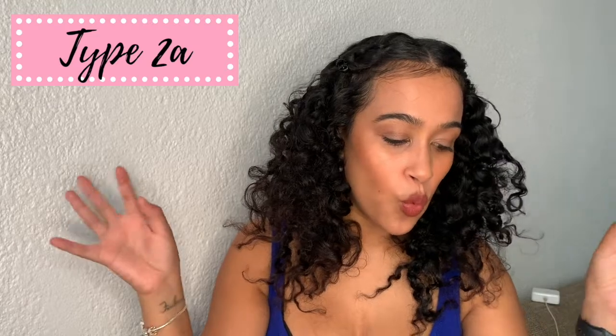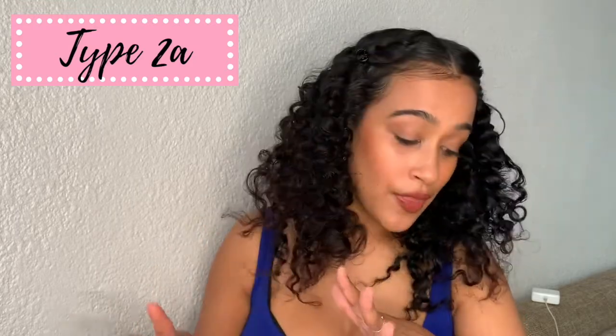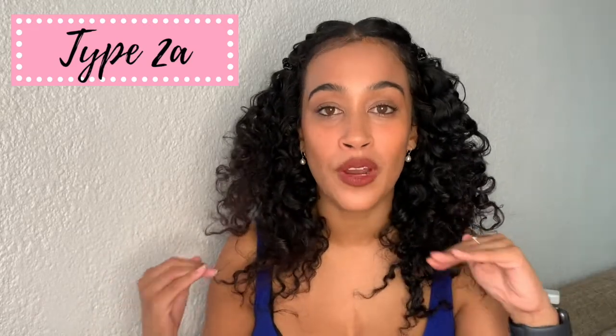This curl type lacks volume at the root of your hair, so you want to use a water-based mousse that can help make your hair look a little bit fluffier. Use light products such as mousses, lotions, or gels that will enhance but not weigh down the hair. So like I said, lightweight products for type 2A.